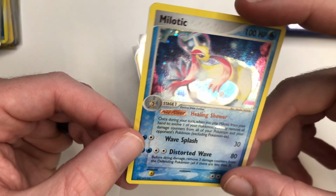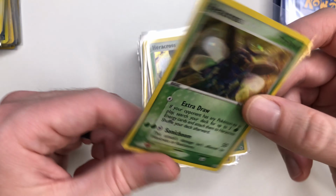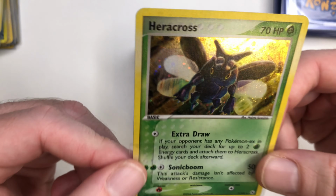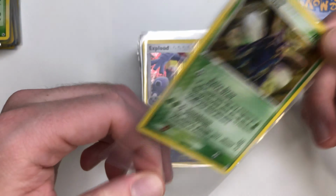Beautiful looking card there. Heracross. We got a couple Heracross. Nice artwork. Another Heracross.